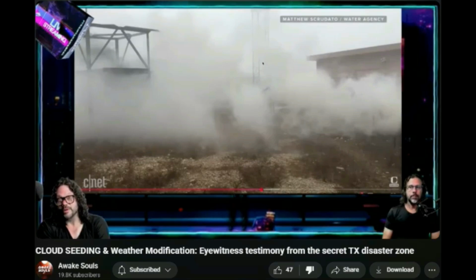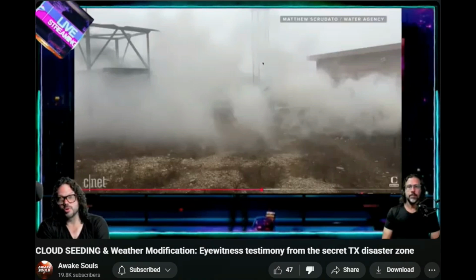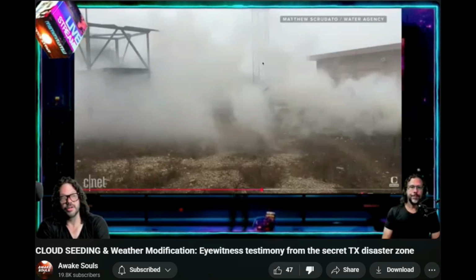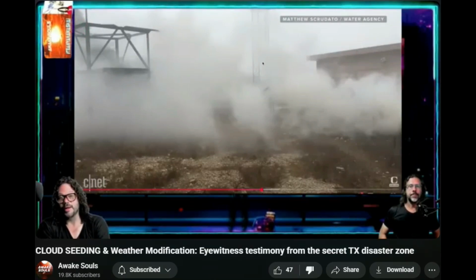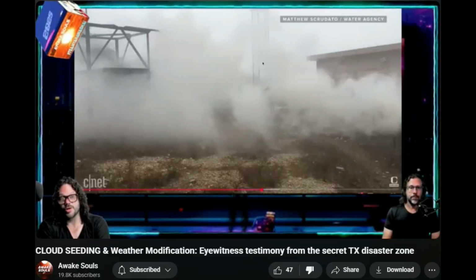And they were shooting those fireworks into the sky, and were they actual silver iodide bombs, Roman candles being lit off as well, even stronger than these types of flares, in conjunction with also flying above the clouds and dropping the silver iodide from planes at the same time as they were shooting off.